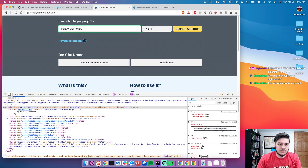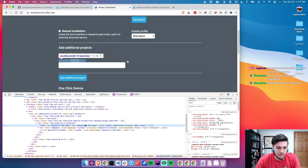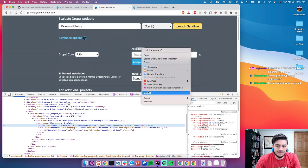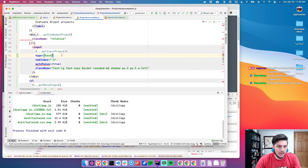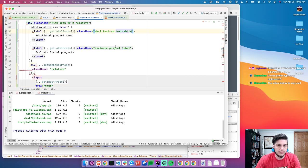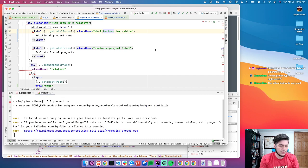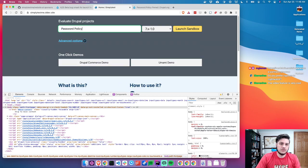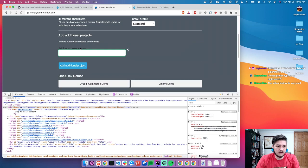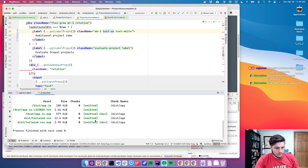So do password policy, expand, add. That did not make the text white. I applied the label. Because we'll just add the Tailwind classes to it. All right, so let's refresh it because that should be mostly built by now. Password policy, add additional project. All right, didn't build. There, now it finished.